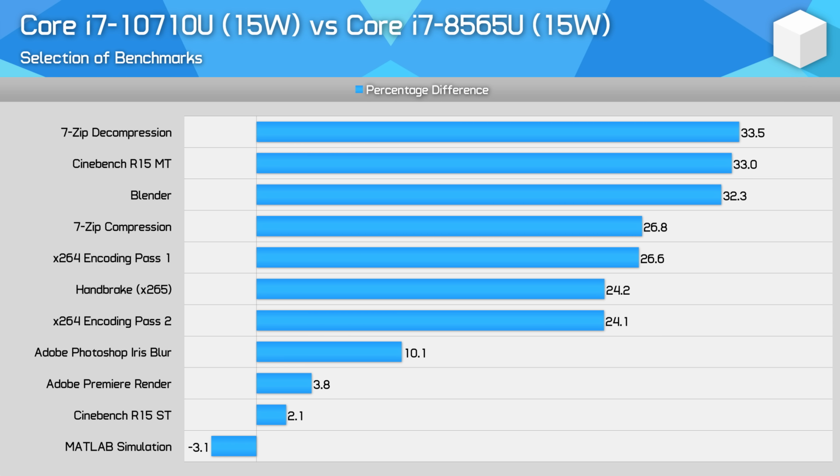Alright, so that's all the performance data in. Let's look now at some summaries. We'll start with a generation on generation look with the Core i7-10710U versus the Core i7-8565U in their 15W configurations.